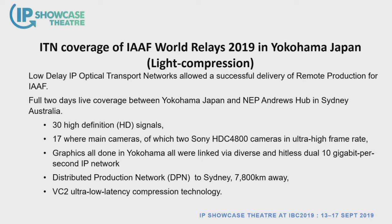Now, this use case is slightly different to what we use in Australia, because in Australia we do a lot of uncompressed, and we have 50 gig on the A side and on the B side into most venues. So you do need quite a lot of bandwidth to do uncompressed. We would never get this from a commercial perspective from Japan into Sydney. So everything was done on a 10 gig pipe, and light compression was applied, with some successful outcomes.